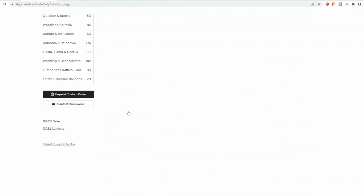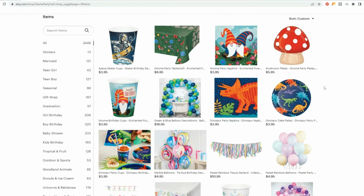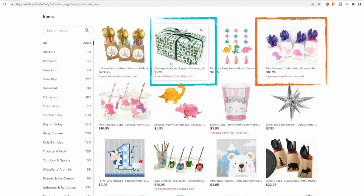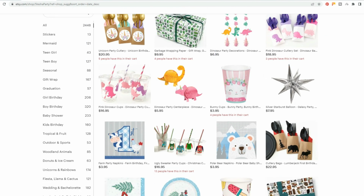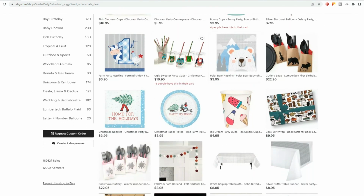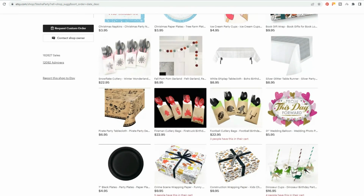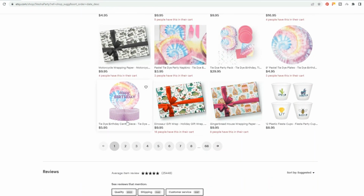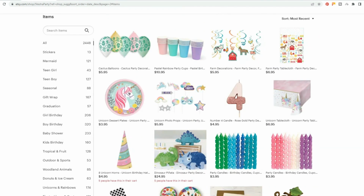When I initially did the review, they had not added those holiday listings, so I was seeing a lot more of the popular ones. So here we go. 3 people have these cute little pink dinosaur cutlery sets in their cart. 4 people have wrapping paper, these unicorn ones. Scrolling down, 13 people have ugly sweater cups in their cart. That holiday seasonal feeling.